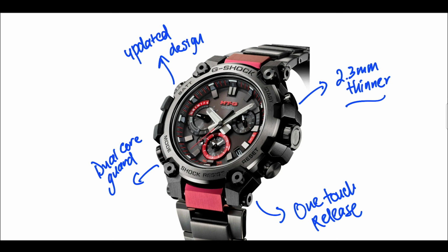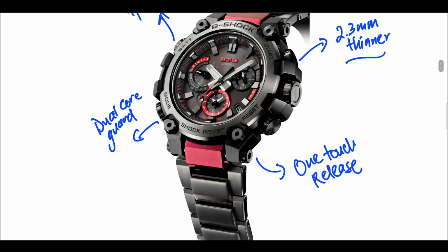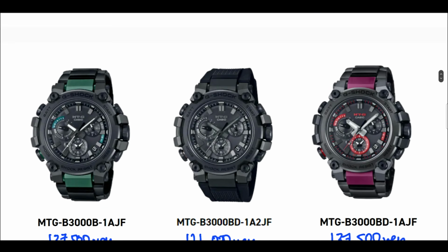Perhaps the coolest thing about this watch is the one-touch release mechanism for the watch bands. You no longer need any special tools to swap out the bands on this watch. I expect G-Shock to start producing plenty of band variations for these models. There are 3 color variants at launch.